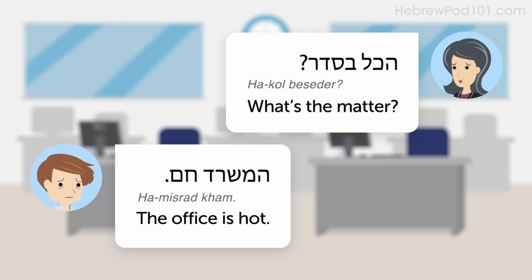First of all, you'll need to learn how to say, What's the matter? That's הכל בסדר? Listen to it again. הכל בסדר? This Hebrew sentence literally translates into, is everything okay? But it means, what's the matter in English?